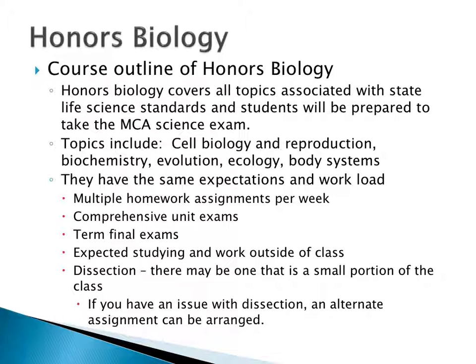Generally, what you should expect from an honors biology course is that there will be homework assignments each week, 2 to 3 generally. This may include some textbook reading and some other non-reading type activities. There will be unit exams, so each unit will have a comprehensive summative assessment. At the end of each term, there's a final exam to sum up the total work over the 9 weeks of time. And there's the expectation that students will likely need to study and work outside of class in a small amount during the week.